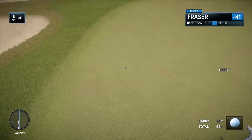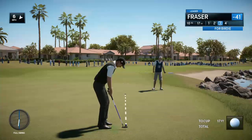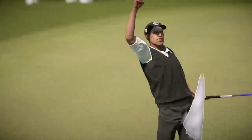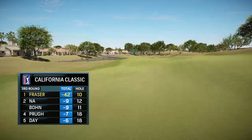Early part of this second 9 and a good approach shot. Now, pretty good chance for birdie. Trying to make yet another birdie. A great roll right there. Just a pure stroke right in the heart.